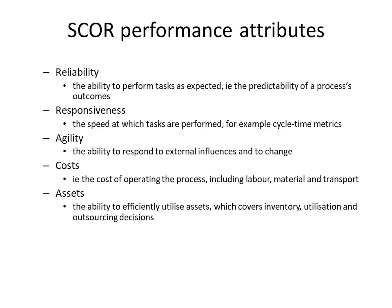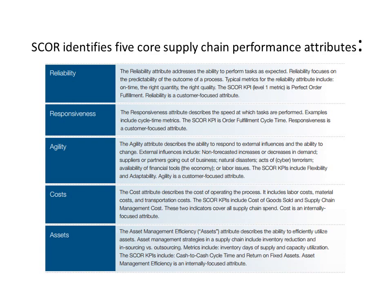SCOR is an important performance measurement in the supply chain, and it's the supply chain operations reference model. It's been developed by the Supply Chain Council, and it's a key tool in measuring and benchmarking in supply chains. It's based on performance attributes, and it identifies 5 core supply chain performance attributes, which are reliability, responsiveness, agility, costs and the management of assets.